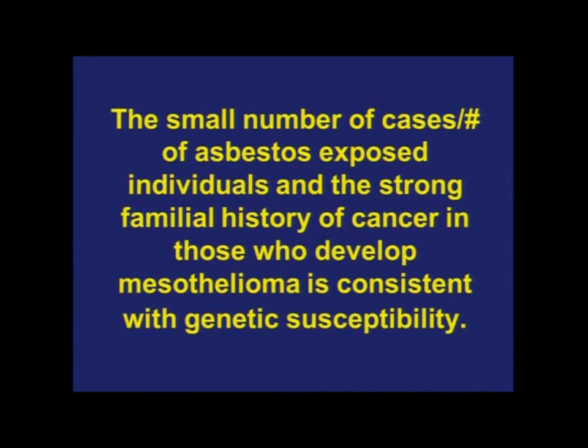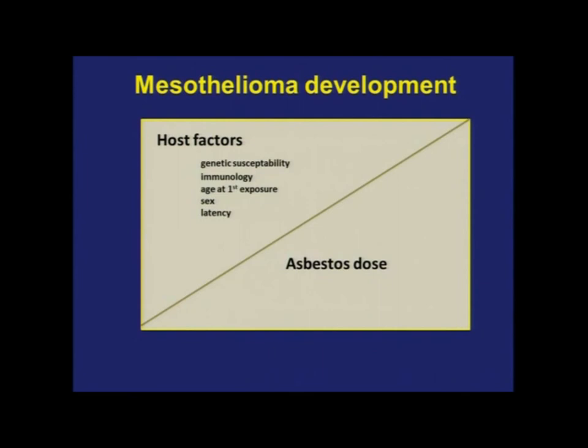Despite that very vast number, there are only about 3,000 new cases of mesothelioma diagnosed annually. It's estimated there's probably an equal number who die and are never diagnosed, but still 6,000 a year versus 27 or 30 million is a startling gap. This is my attempt to make some sense, some rationality of that.